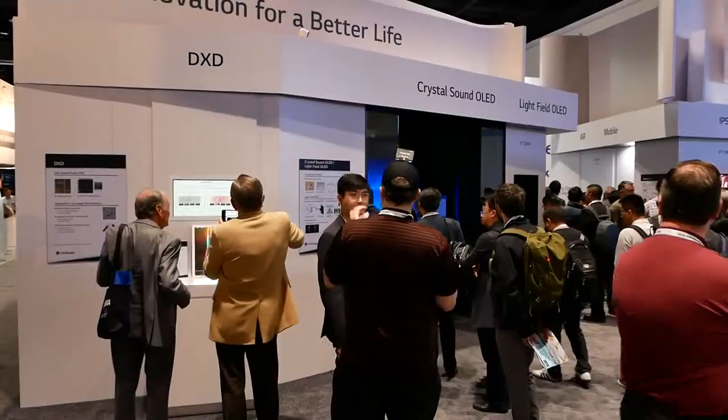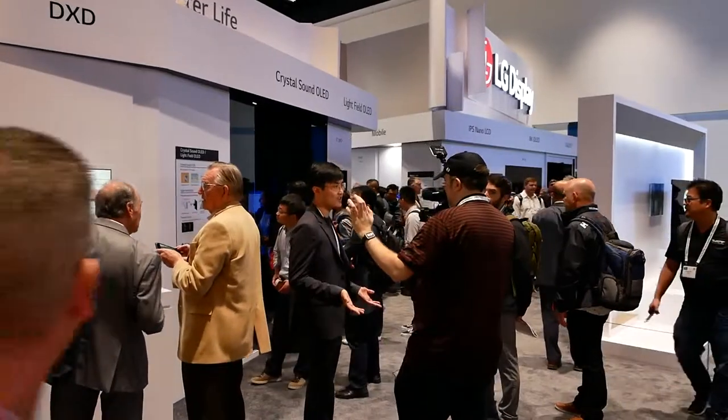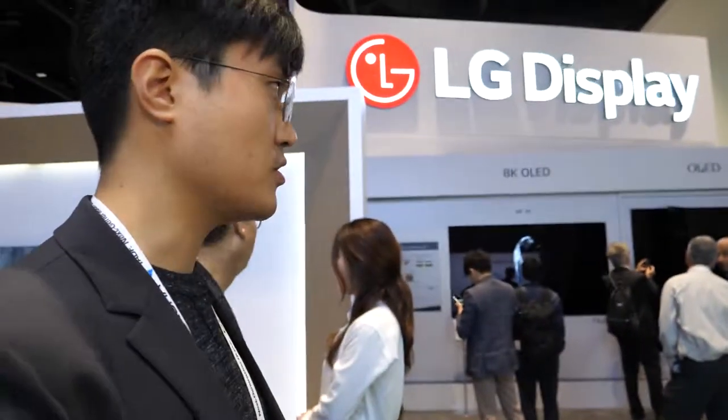Yes. And how about combining both? Can you have both? Exactly. You can have this and satellite speakers. There's always the option. Today, you're just seeing a glimpse of the future.